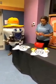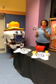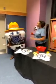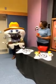All right, another one that I have, this one is a pepper. It's a vegetable. Peppers, what do we think? Healthy everyday choice, not so healthy everyday choice.